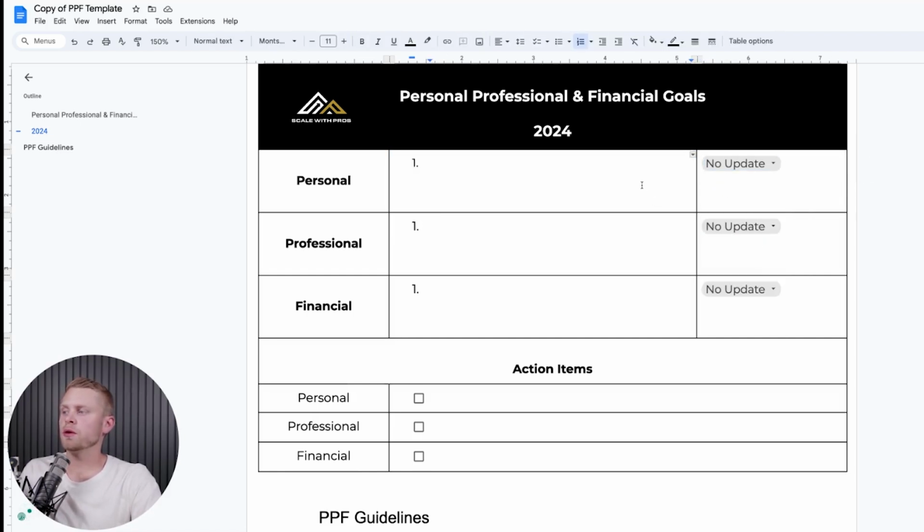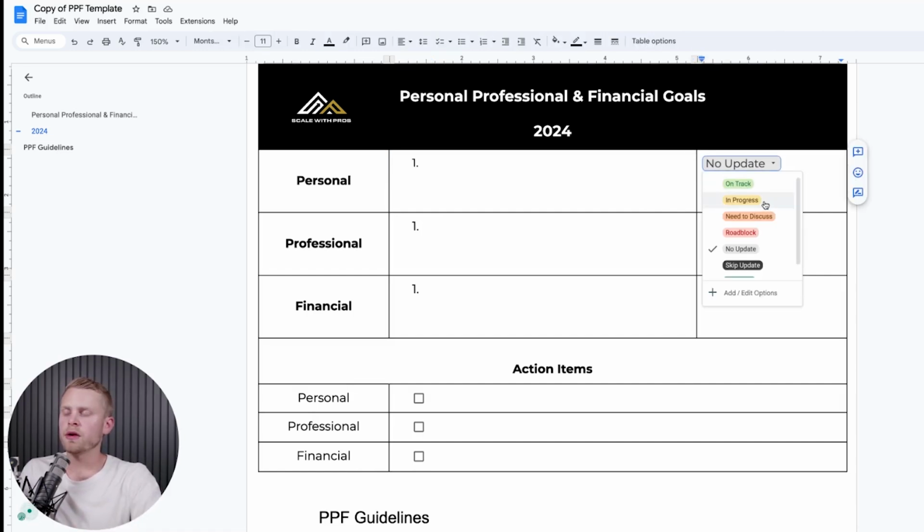Once these are actually updated, you'll notice there's a couple of drop downs here. When your team member is doing check-ins with you on a weekly or biweekly basis in your one-on-ones, they are going to be accountable for updating this. So on their personal goals, are they on track, or is it just in progress? Is this something that they need to discuss? Do they want to ask for feedback? Do they have a roadblock?